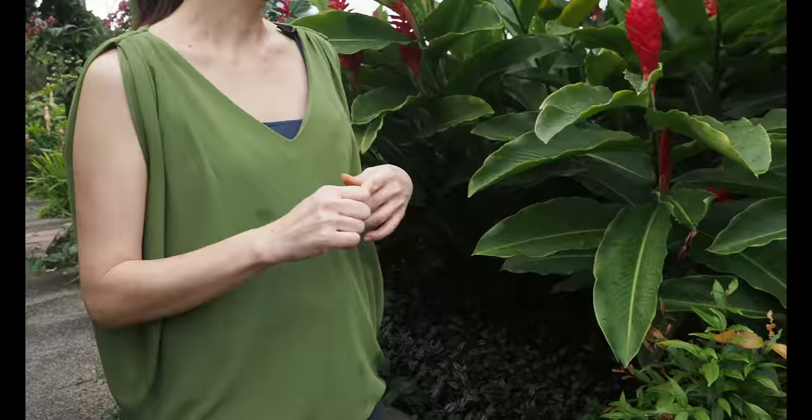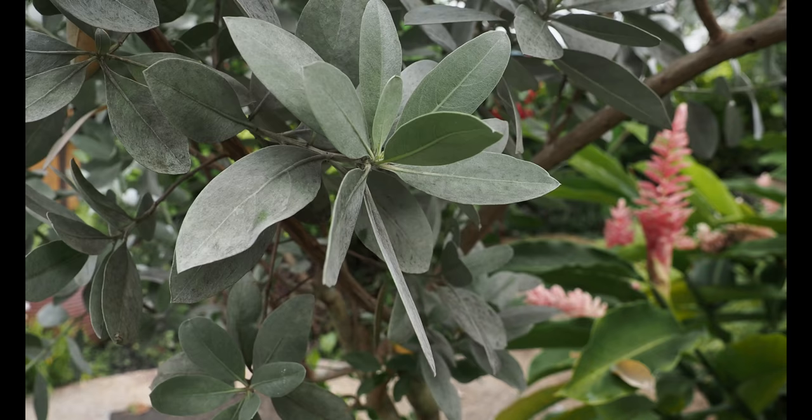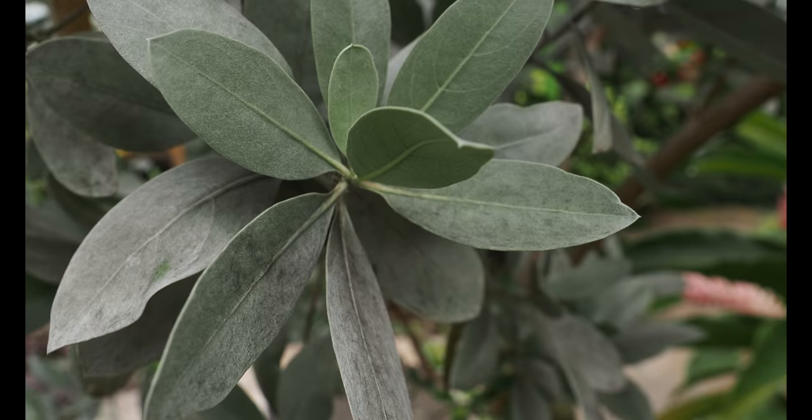This is such a rare plant. Beautiful. We don't have many plants with silvery leaves. Yeah, this one caught my eye when I came here a few days ago. Is it more a temperate plant? It's from the United States. Yeah, okay. It's a very unusual color for this part of the world. It's called cottonwood.